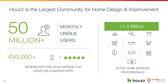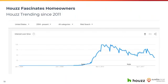Houzz has become the largest community for home design and improvement. It's home to more than 50 million homeowners, and there are over 1.5 million businesses using it to win more local projects. If you're questioning if Houzz is really a place to be on, just take a look at Google Trends. Homeowners are fascinated by Houzz, and it's been trending since 2011.